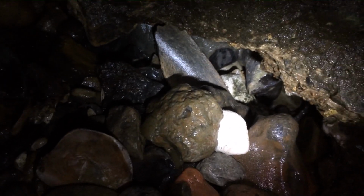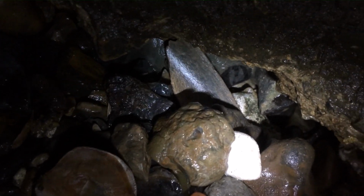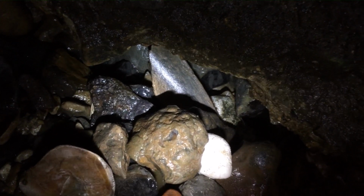There's something nestling under this bit of concrete. I can't quite see if it's a bit of bone or maybe a pot rim, so I'll just pull it out and see what we've got here. It is a bit of bone actually, just a bit of poor animal from the Thames. Definitely getting up close and personal with the foreshore this evening.